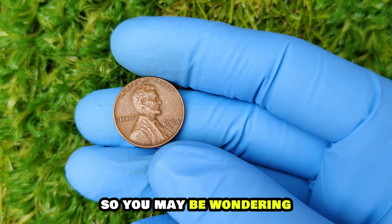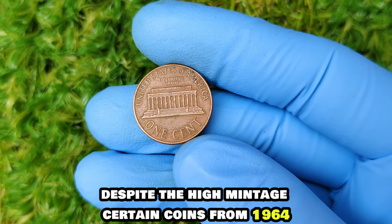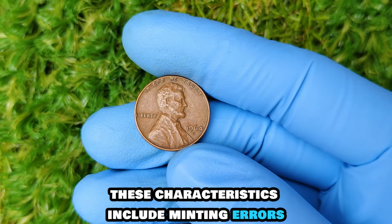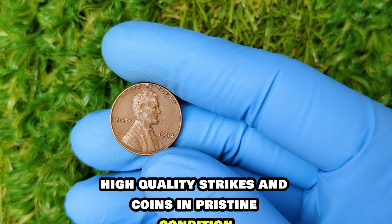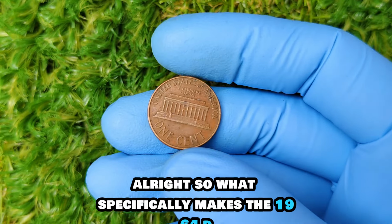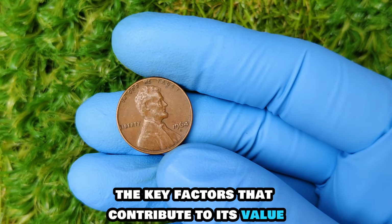So you may be wondering, how can such a common penny be worth so much? Well, the answer lies in variations and errors. Despite the high mintage, certain coins from 1964 have unique characteristics that make them extremely valuable to collectors today. These characteristics include minting errors, high-quality strikes, and coins in pristine condition, often referred to as MS65, or higher in the coin grading system. Alright, so what specifically makes the 1964 Lincoln penny stand out from billions of others minted that year? Let's break down the key factors that contribute to its value.